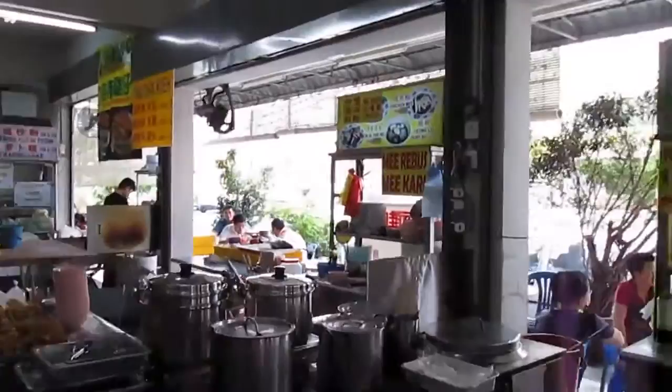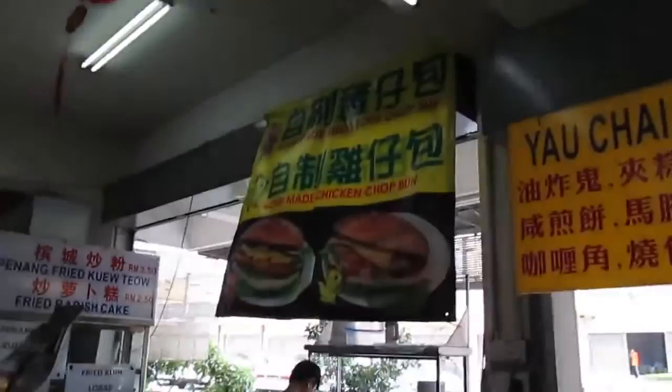And this is a rundown of the whole place. Mee rebus and mee curry. Yao chao kuei also is available. And homemade ribeye pork chop bun. Penang fried kway teow is also available.